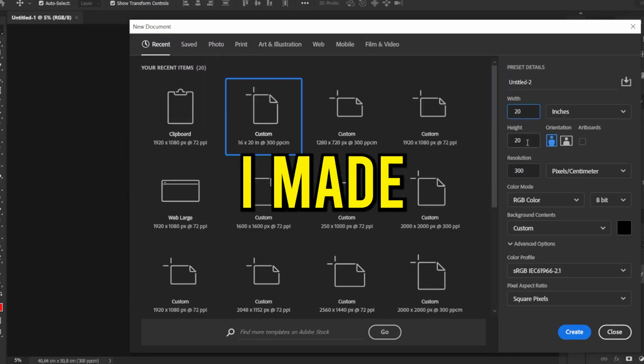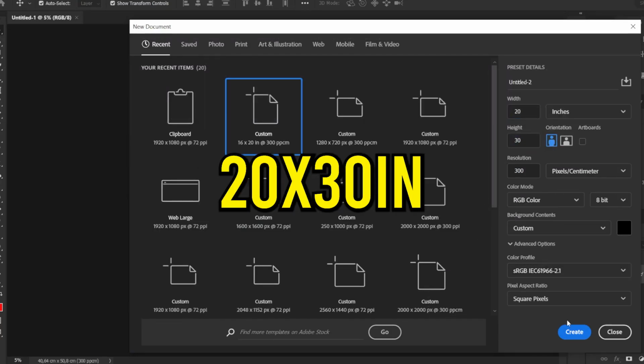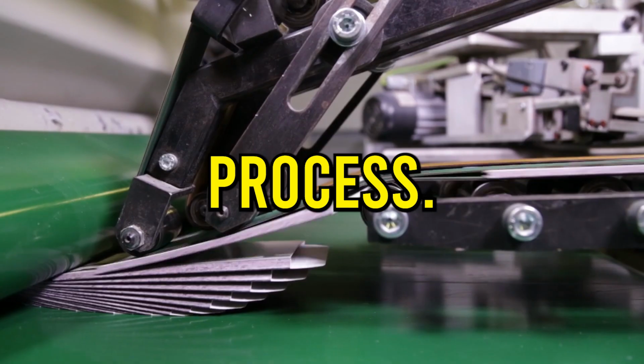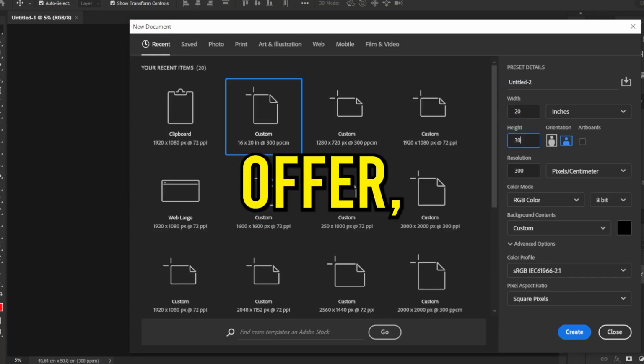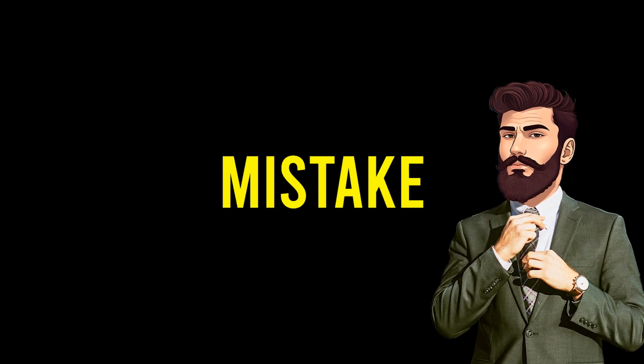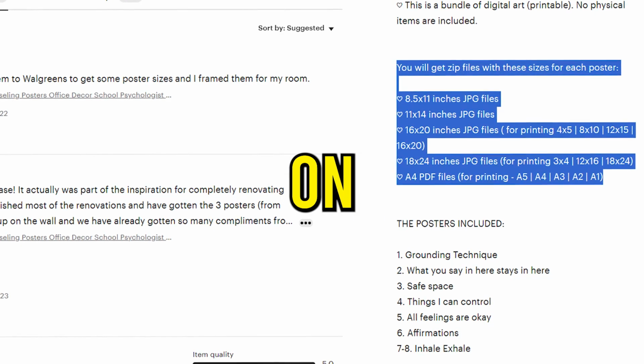And then basically I made a template with 20 by 30 inches and it converted to these numbers. Before you start creating your designs, think about the printing process. Take the highest dimensions that you offer, type them into your editing software, and you won't end up making the same mistake as me.